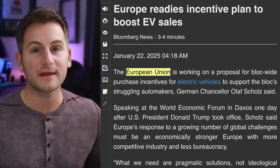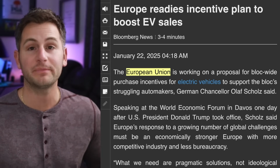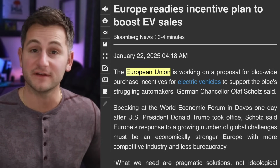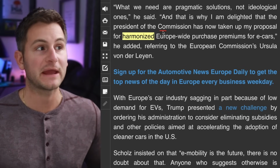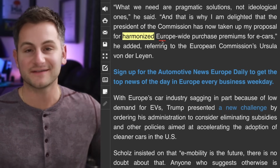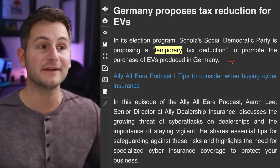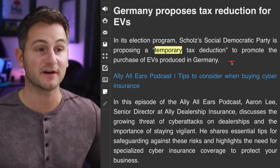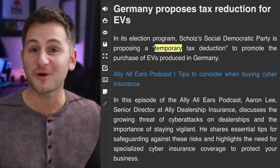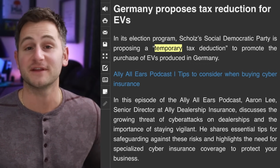I haven't seen many talking about this, but it could develop into pretty material news. We now have the European Union working on a proposal for block-wide purchase incentives for EVs. The Commission has now taken up a proposal for harmonized Europe-wide purchase premiums or incentives for e-cars. We also have Germany proposing a temporary tax deduction to promote the purchase of EVs produced in Germany, which, yes, in theory would be beneficial for Giga Berlin, unless they find a way to somehow exclude Tesla from these incentives.